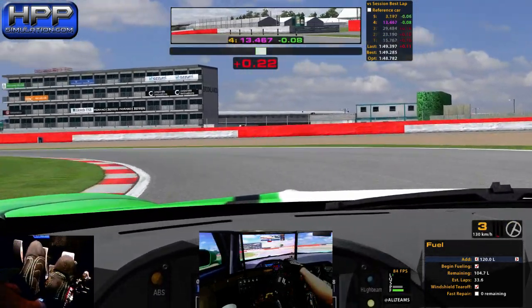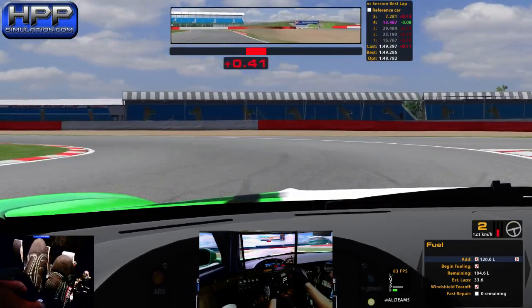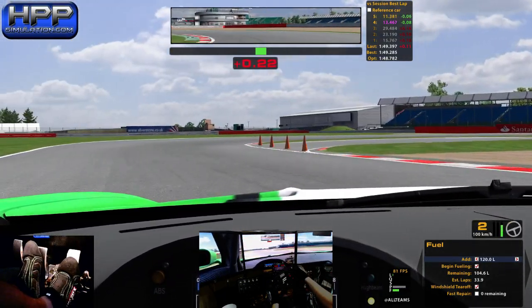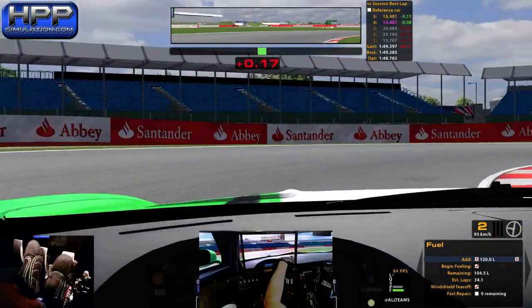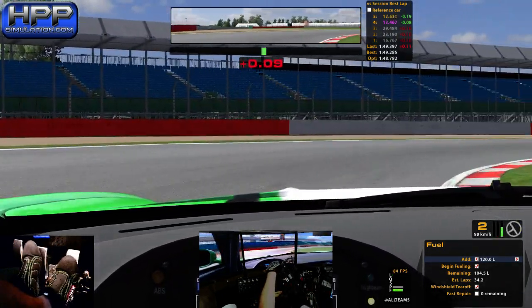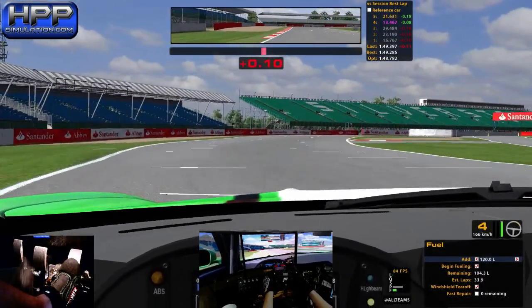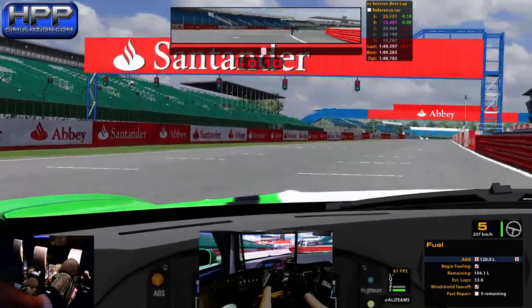Yeah, a little purple sector. Always like those. So it's probably a little bit of the diff change that helped. I imagine a little more compression in the front helped with responsiveness, and then the caster. I'd imagine the caster and the diff made the biggest difference in getting better rotation through the middle with this car.